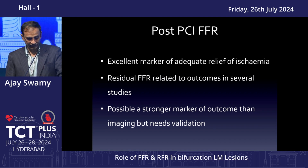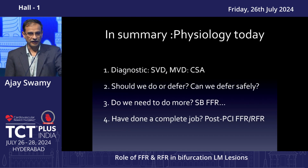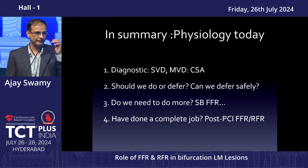The residual FFR is related to outcomes in several studies. This is possibly a stronger outcome predictor than imaging, but it needs a little validation. The quality of the data is excellent, and that's what we are going to try to do. In summary, physiology today is meant for diagnosis, to rule in ischemia. Do we need to do the lesion or do we need to defer it? We have excellent data to suggest that we have the best answer to this question with physiology.